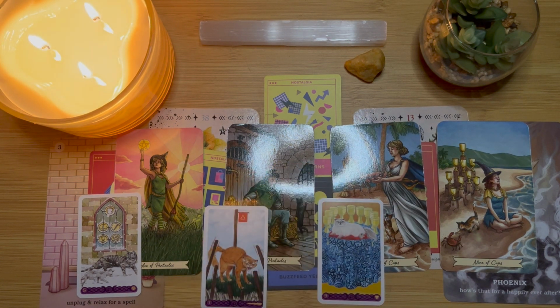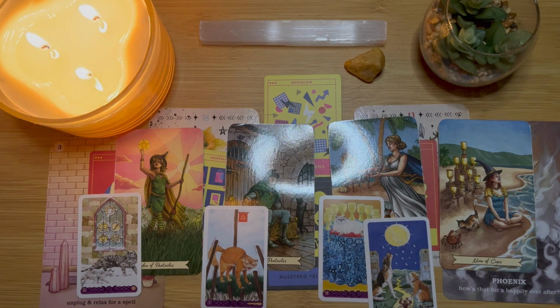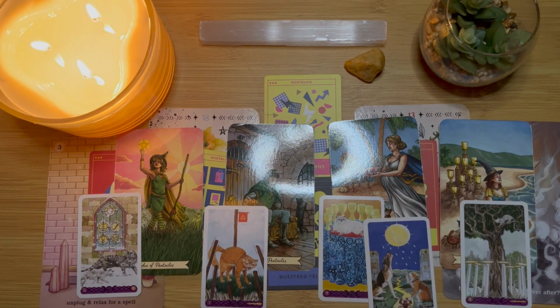Oh my God. I'm gonna take this too, actually. It came out and I'm keeping it. All right, so the Nine of Cups. Let's clarify the Nine of Cups as well. Yeah, okay. Oh. I'm telling you, I'm not gonna cry. This is not gonna make me cry. It might, honestly.